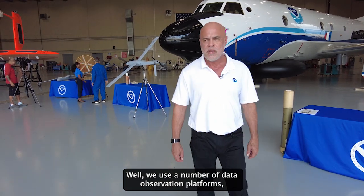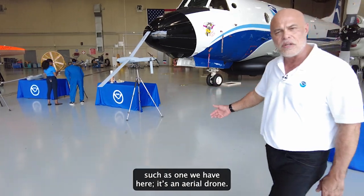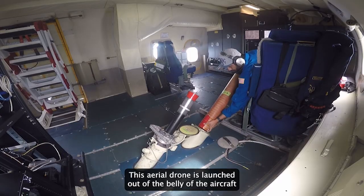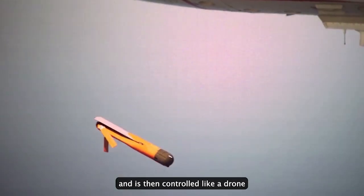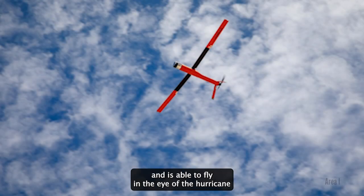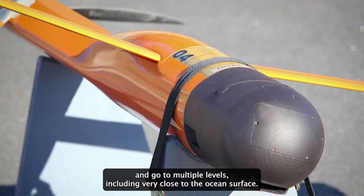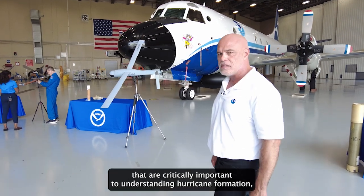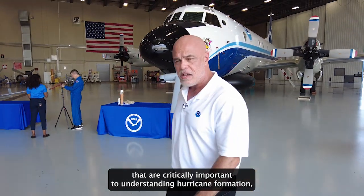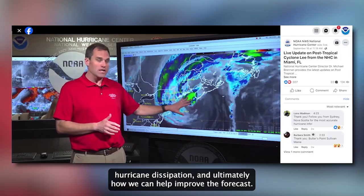Well, we use a number of data observation platforms, such as one we have here. It's an aerial drone. This aerial drone is launched out of the belly of the aircraft and is then controlled like a drone and is able to fly in the eye of the hurricane and go to multiple levels, including very close to the ocean surface. Throughout its flight it's able to collect observations that are critically important to understanding hurricane formation, hurricane dissipation, and ultimately how we can help improve the forecast.